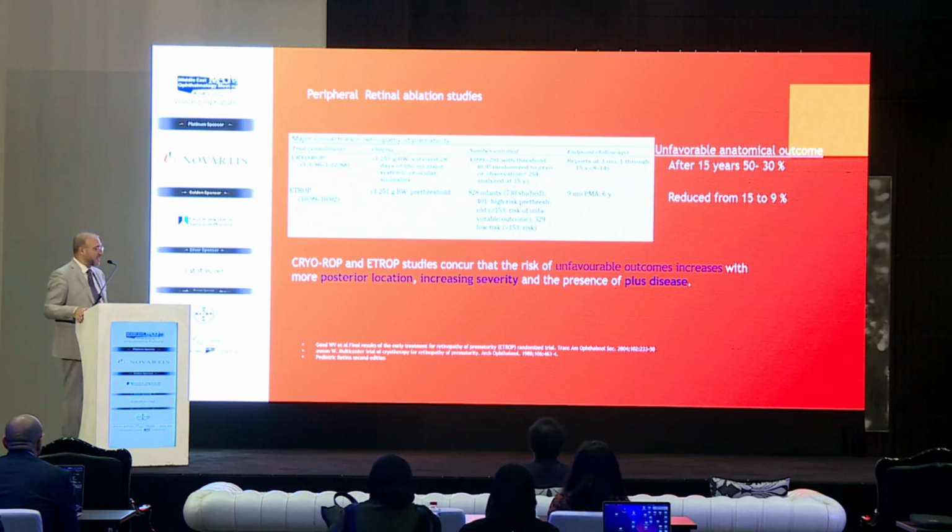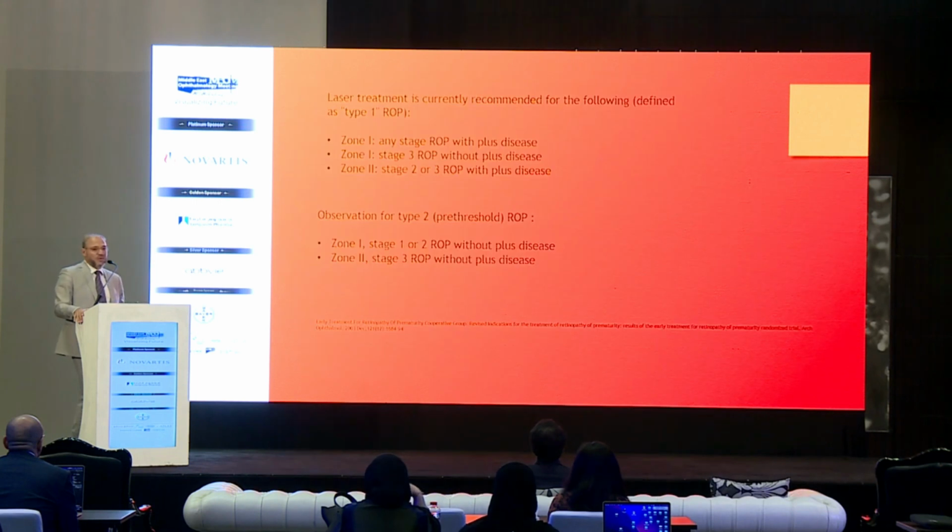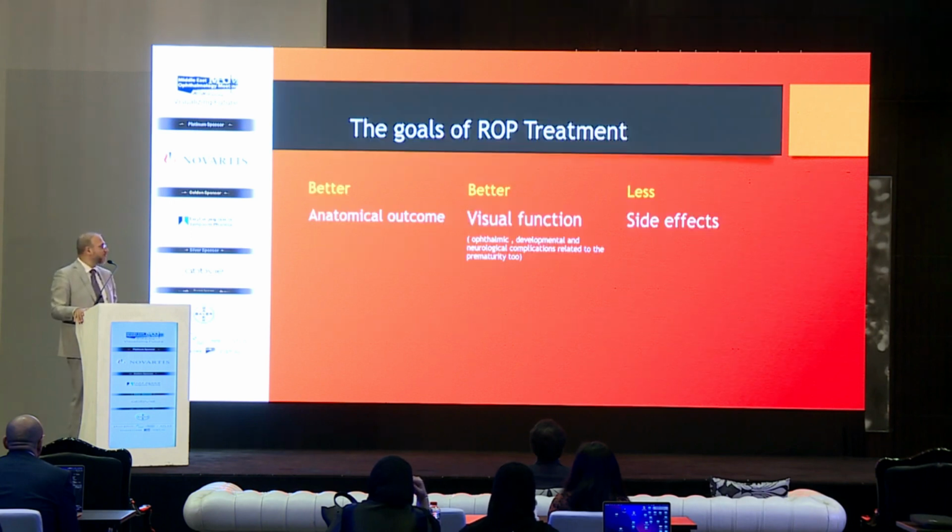If you go for this destructive treatment, it was looking at an unfavorable anatomical outcome. But through this study, they concluded that unfavorable outcomes increase when the disease is posterior, even if there is a plus. And just for some, the disease type 1, type 2, which comes from the early treatment, the points when we treat, when we observe.